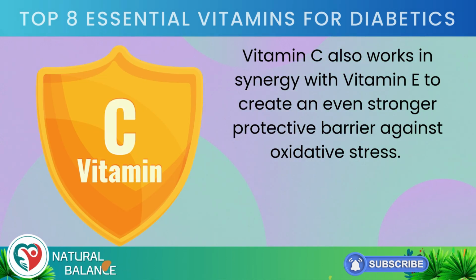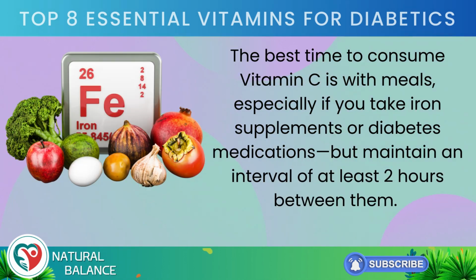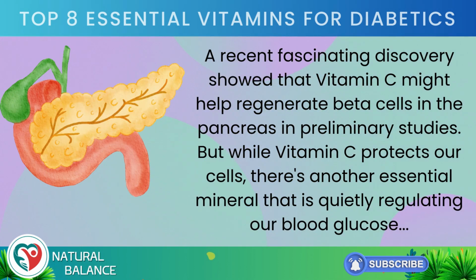Vitamin C also works in synergy with vitamin E to create an even stronger protective barrier against oxidative stress. The best time to consume vitamin C is with meals, especially if you take iron supplements or diabetes medications, but maintain an interval of at least 2 hours between them. A recent fascinating discovery showed that vitamin C might help regenerate beta cells in the pancreas in preliminary studies.